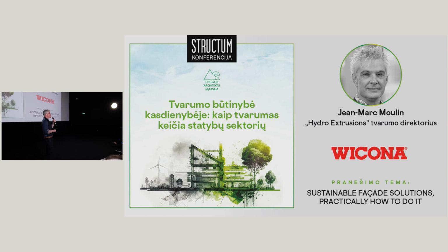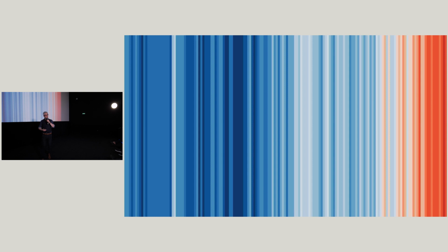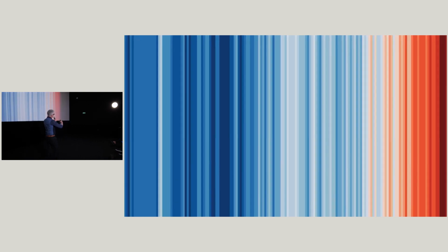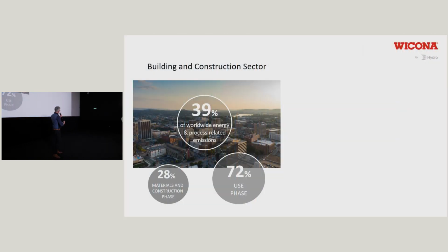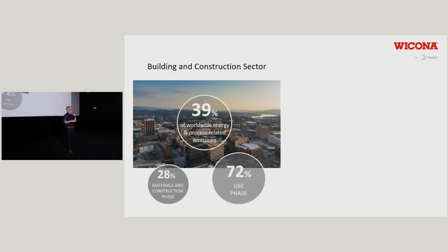My goal actually is to give you keys to know how you can improve the sustainability aspect of facades. And I would like to say also the entire building envelope. We sustainability people, usually we start with a drama story on climate change. This chart is actually showing you the evolution of temperature across the last 2,000 years, but you know the issue. And we are in building and construction, and actually we are part of the problem and part of the solution.